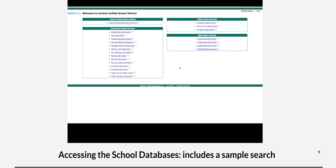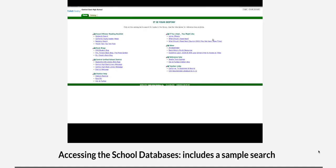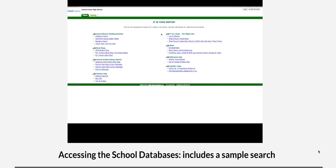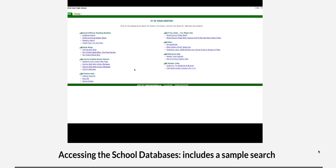Now the card catalog is where you would search for library materials as well. But in this case, we are going to actually access the databases. So we're going to click on Central East High School Library. And this will take us to the library homepage. There's a homepage and a catalog page. This is where you would search the library holdings, all the books in the library. Let's go back to the home screen, and this is how we're going to access our databases.